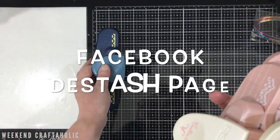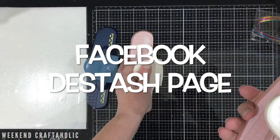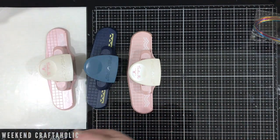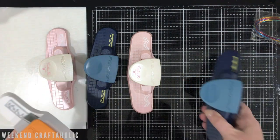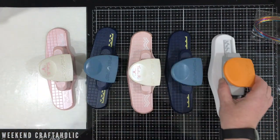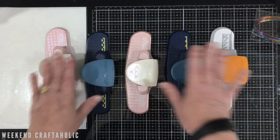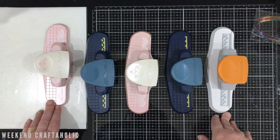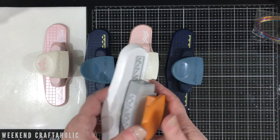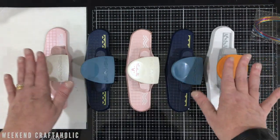And the other thing I wanted to show you was these punches. So in the spirit of stash busting, I was having a look online on Facebook groups. So there's a Facebook group here in Perth in Western Australia, and a lady not far from me was selling these 5 punches for $25. Absolute bargain, $5 per punch. And I absolutely love border punches. Went ahead and bought these. I think these are a great buy.